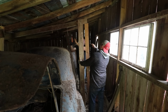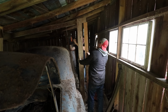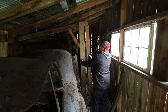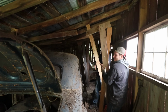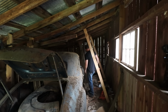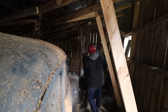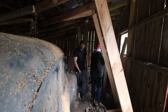Hold on here. We got this under that. You want to cut this? Hold on a second. You might want to sister that. Okay, we got it. There it is. So '40 fenders.